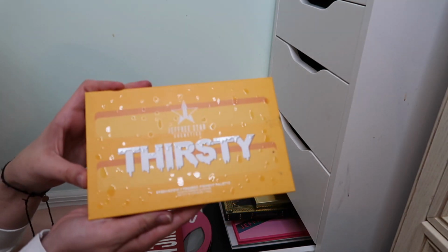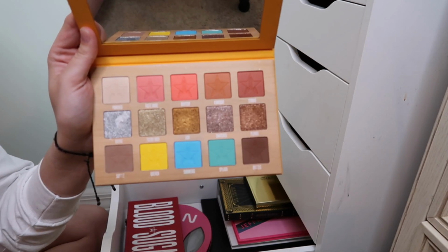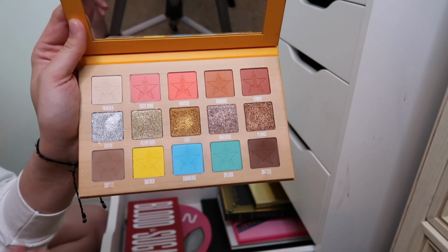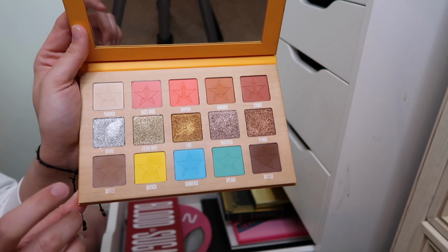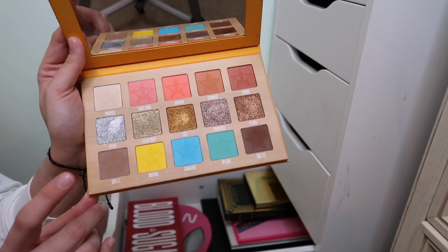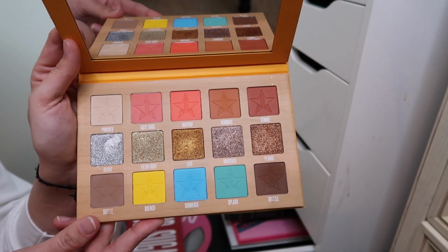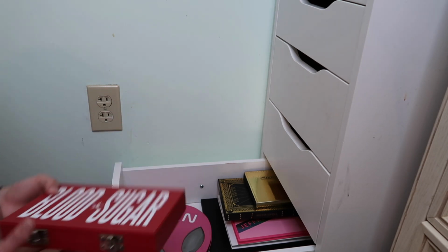Then I have the Jeffree Star Cosmetics Thirsty palette. I really do like this palette as well. He is discontinuing it, I'm pretty sure, so unfortunately it will not be available forever. This shade right here is the best crease shade in my opinion. I absolutely love it. If he came out with it as a single and I ran out of this, I would totally buy this as a single. So I'm kind of sad he is getting rid of this palette because it is nice, but I understand, as a brand you can't keep around every single thing you've ever created. I imagine that keeping around that kind of inventory would be a pain.